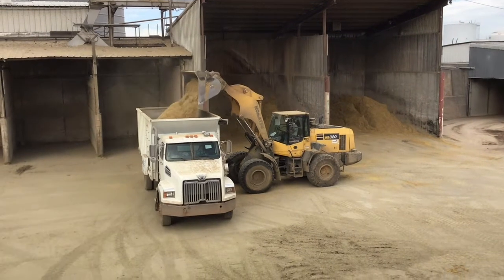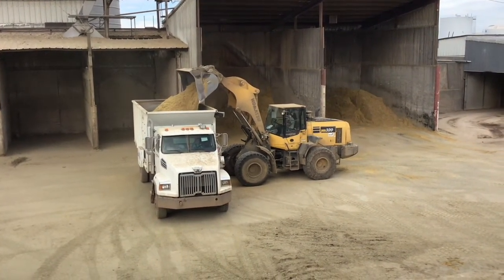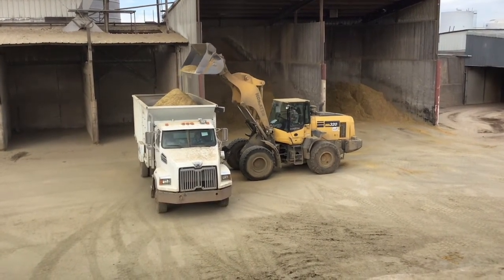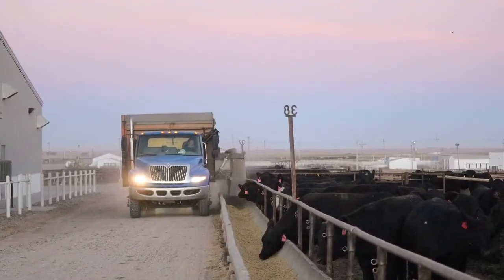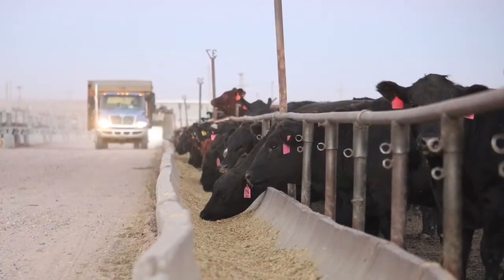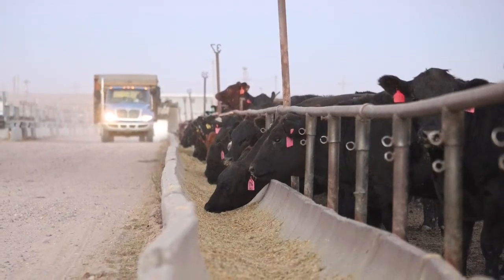We have 2 mixers that make 11,000-pound batches. He'll start about 2 o'clock in the morning and make anywhere from 70 to 80 batches a day. We mix all the ration 1 and 2 on the truck, so they'll get their liquids and then they'll pull out, and the loader will load their roughage, the hay, the wet distillers, and the flake in the truck. They mix it, and then they'll deliver it to the pens.